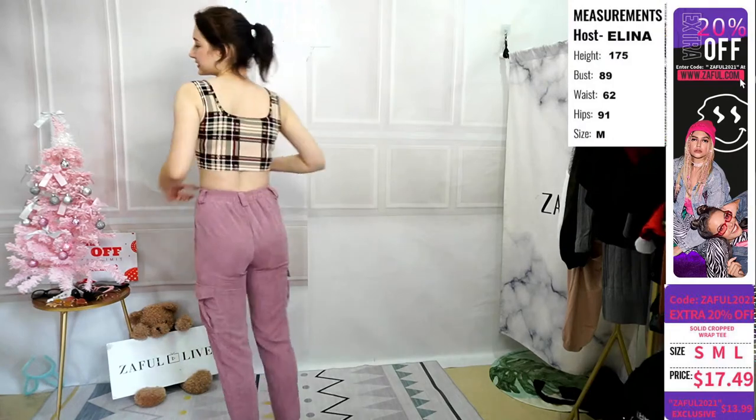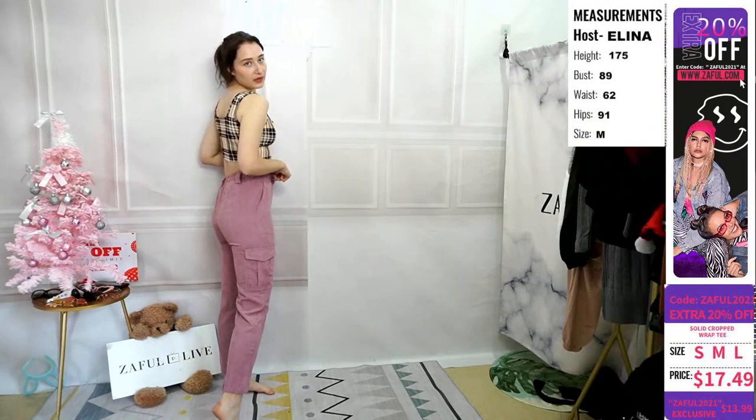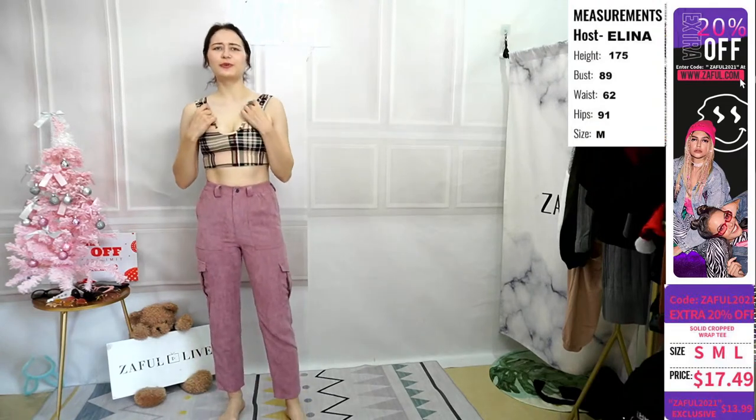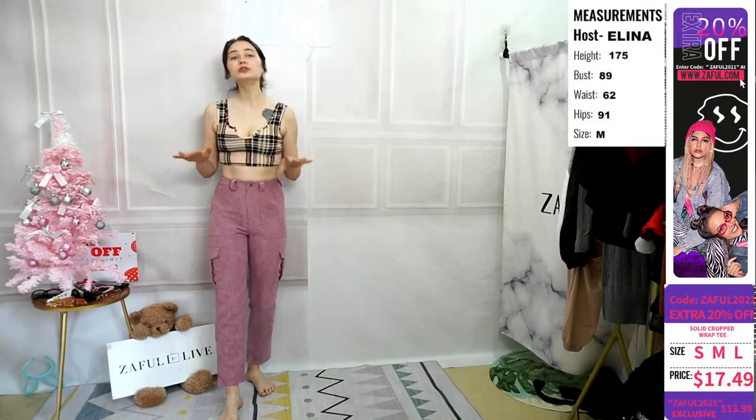I decided to combine two different items, but it looks nice. First of all, I'm going to start with this top. The name of this item is the Zaful pleat notch crop tank top. Super cute one, it's for daytime. I think when you wear these kinds of colors, it will make your day. It looks lighter, no dark colors, just positive.